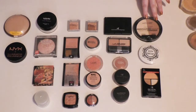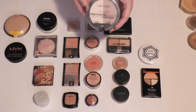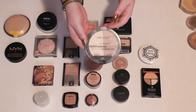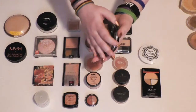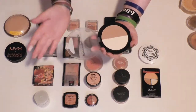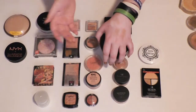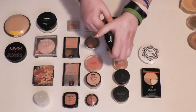Then we have a Wet n Wild Contour Duo, or palette it's called. It's from their Color Icon line. This one is in Dulce de Leche. I believe they have one more where the bronzer's a little bit deeper and the highlighter is a little bit more white. I never use this. Again, same problem with the bronzer. It's too warm. And then the highlight is almost exactly my skin color, so it doesn't really show up. So I guess I'll have to get rid of this.